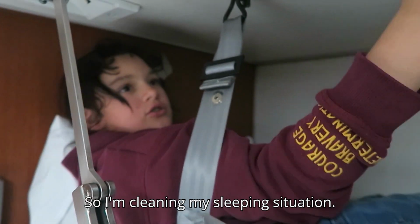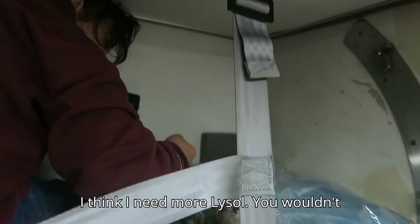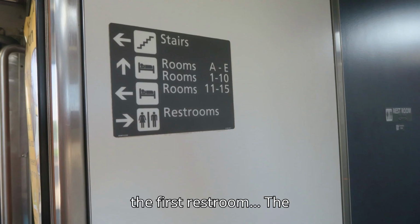So I'm cleaning my sleeping situation. I think I need more Lysol. You wouldn't be alone. And in the first restroom.